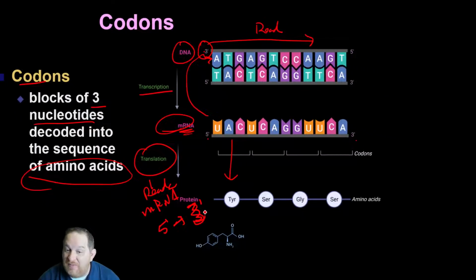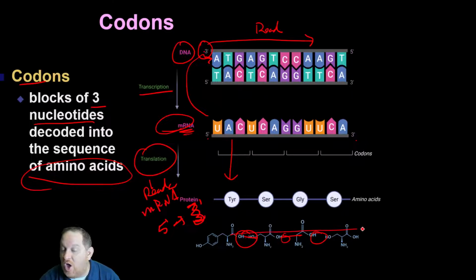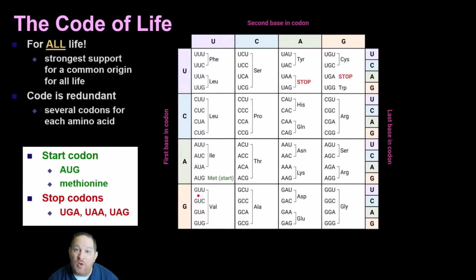So then what you'll notice is I've just been using little circles to show each amino acid. But remember, these are actually chemicals. There's tyrosine, there's serine, there's glycine, there's serine again. And remember, when these connect, they make these peptide bonds we learned about quite a bit ago when we were talking about how proteins are made through dehydration synthesis. These connect, and it's basically making one long series of amino acids linked together, and those are polypeptides, which ultimately make proteins.